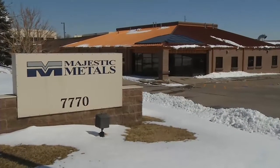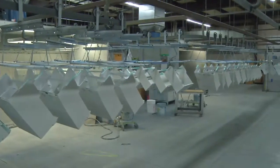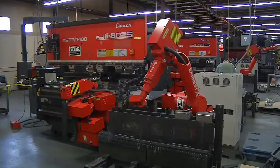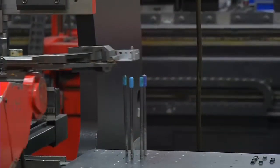Adams County's Majestic Metals has grown to be one of the big-time players in high-precision, computer-automated metal fabrication for everything from lighting fixtures to computer assemblies to sophisticated medical devices, all because of an insistence on constantly higher efficiency. We have the opportunity to run between shifts and even through weekends without anyone in the facility running an unmanned operation producing product for our customers.